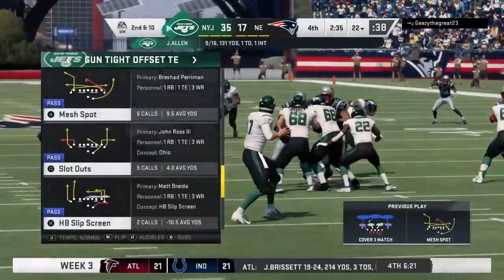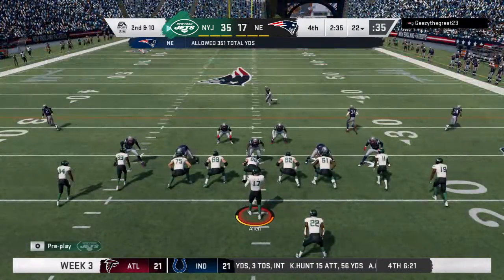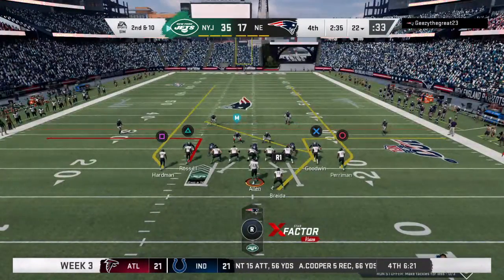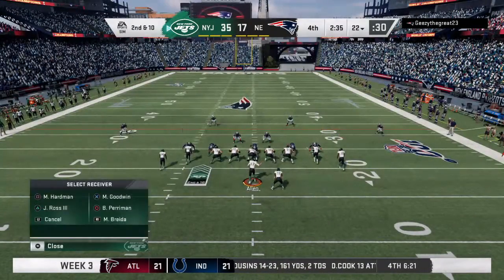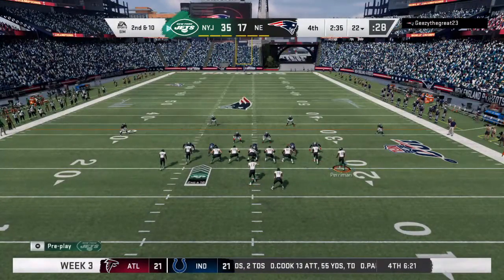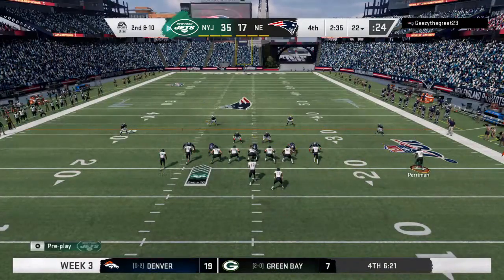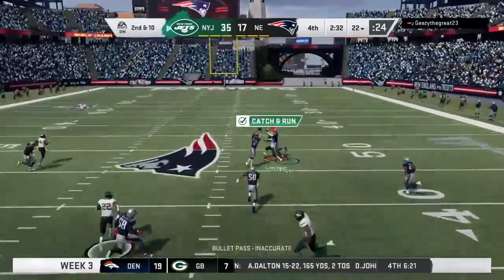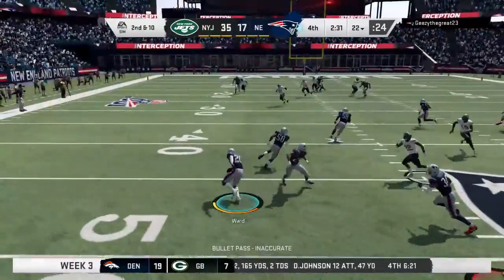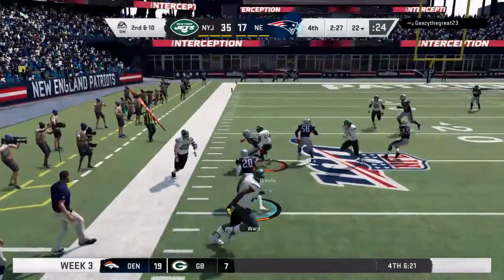Now, the first play of the drive there is incomplete. He was looking for John Ross that time. And now it's 2nd down. Go. Mike 55. Allen going to throw again. Into heavy traffic, and it's intercepted. Picked off by the former first-rounder Jimmy Ward.